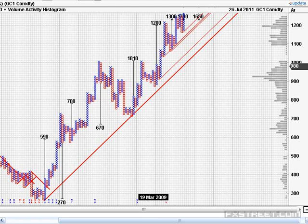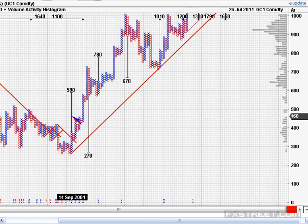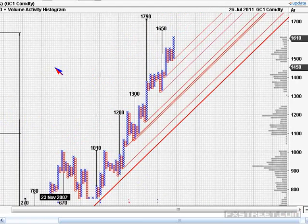As far as horizontal targets are concerned, if we take the base here, there's a target of 1100, and in fact there's an even bigger base all the way across here, giving a target of 1640. So these are targets that were made in 2002, 2003. So yes, I always look at the old targets to see how they've been achieved.